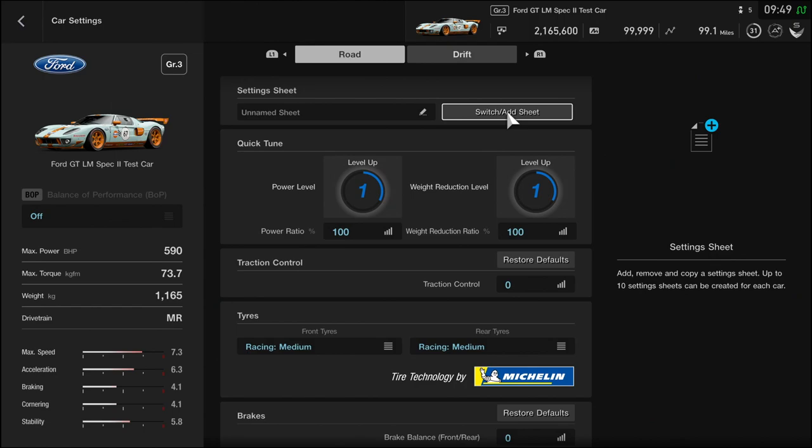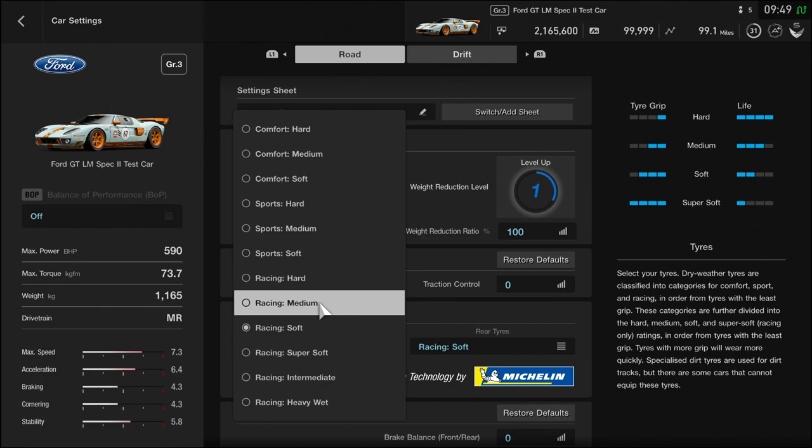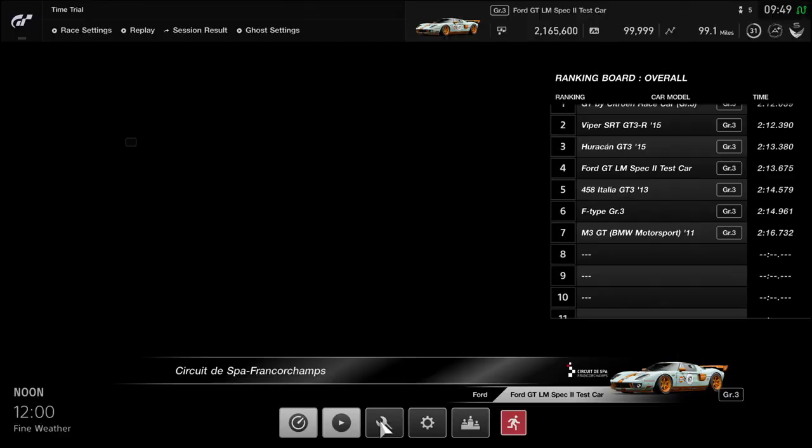Let's put it on the soft. The soft actually takes away stability and gives braking. Let me just change that back. Yeah, so look, 6.1, 4.2. 5.8, 4.3. How crazy is that? Did it change the acceleration? No. It gives us less stability on the softer tyre. That's a bit mad.